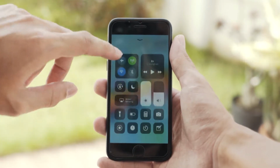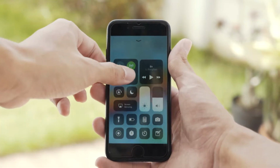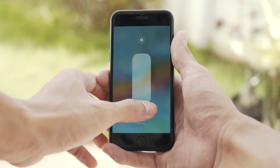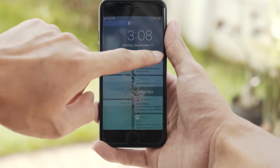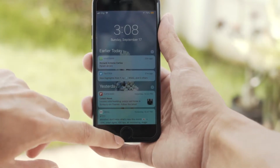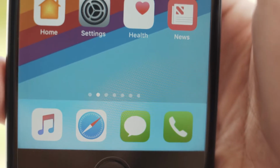The control center is totally redesigned. For better or worse, you can add custom shortcuts to it, and you can 3D touch on all of them to access hidden menus. If you swipe down, you get the new notification center, or as Apple calls it, cover sheet. It's basically your lock screen. You've got new animations, new icons, and slightly new app designs.